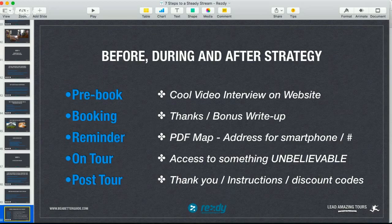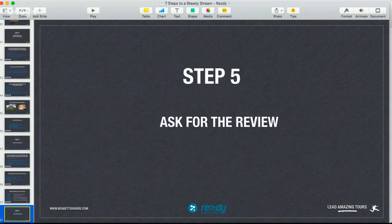The reminder email, if you send one of those out, if you use services like Resd to automate that, how can you deliver value at that moment? Maybe it was a PDF map of your favorite restaurants in the town, and you just give that to them as a bonus, not something that they're expecting. On tour, obviously, we've got to give them access to something unbelievable. But post-tour, we thank you when we're asking for the review, which we're going to talk about in a second. We want to make sure we're delivering value. We'll talk about that right now.